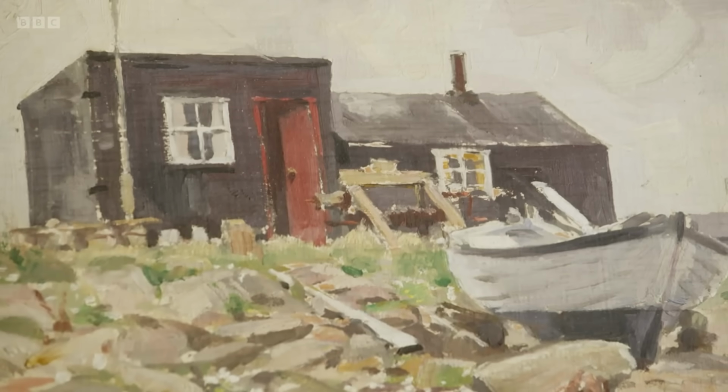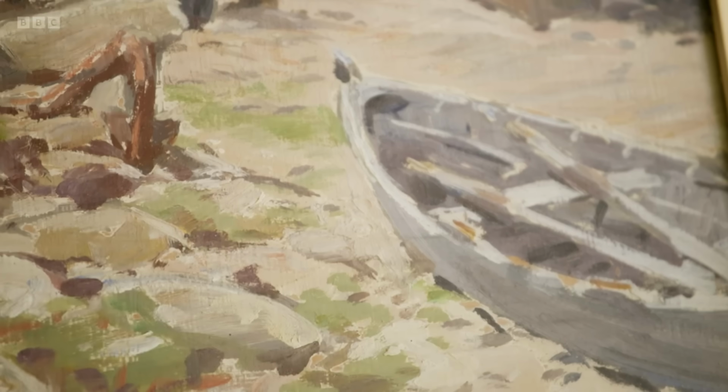Brilliant, isn't it? It's just captured a frozen moment in time. Yeah, and the colour palette is really beautiful, that mutedness as well. I think it's just a very peaceful painting, isn't it? Exactly, I was going to say, it has a sense of calm about it, doesn't it? Yeah, it really does. So since this was given to your great-great-grandfather, where's it been?